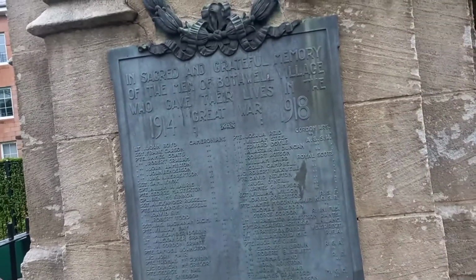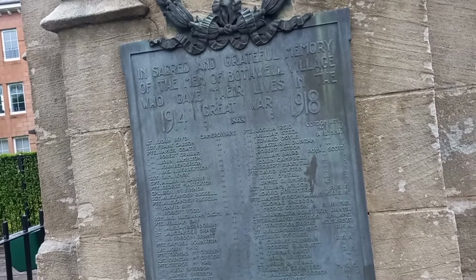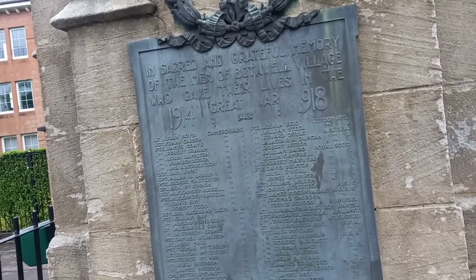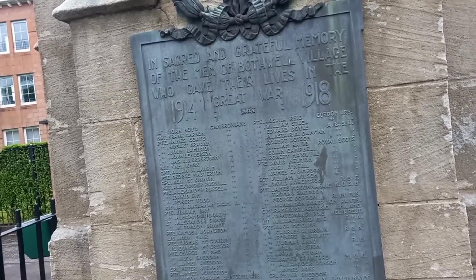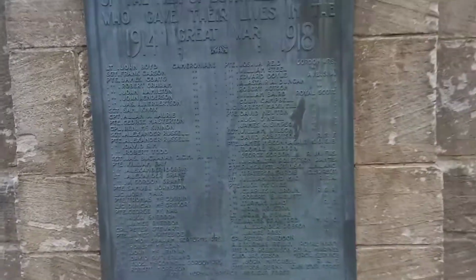And I'm guessing that the First World War will be on here somewhere as well. And here it is. The sacred and grateful memory of the men of Bothwell Village who gave their lives in the 1914 Great War, which ended in 1918. And here are the names.